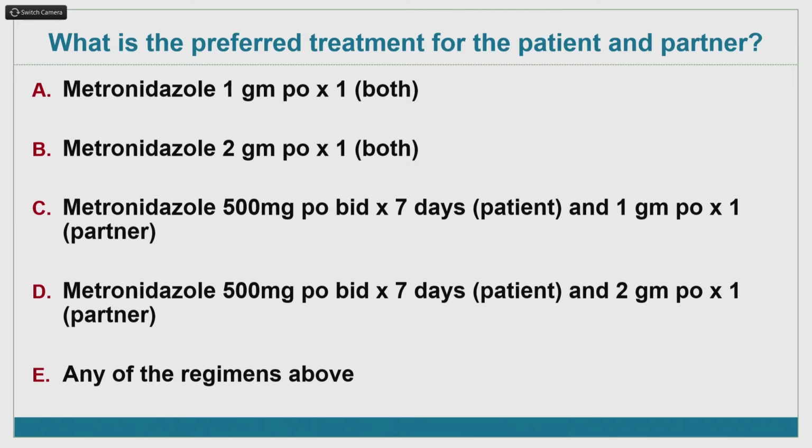A, metronidazole 1 gram PO times 1 for both. B, metronidazole 2 grams PO times 1 for both. C, metronidazole 500 milligrams BID for 7 days for the patient and 1 gram for her partner. D, metronidazole for 7 days for the patient and 2 grams for the partner, or E, any of the above.